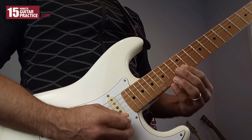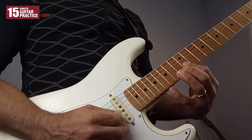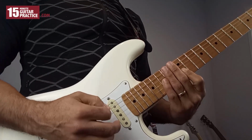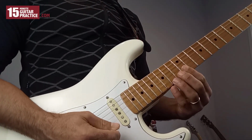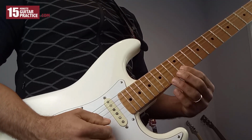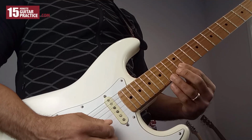Next, I think, is my favorite bit of the lick. It just feels good. It's not particularly complicated, but it sounds good and it feels good. Okay, so what we're doing is pulling off from 14 to 12 on E and hitting 12 on the B string. We're playing that four times.